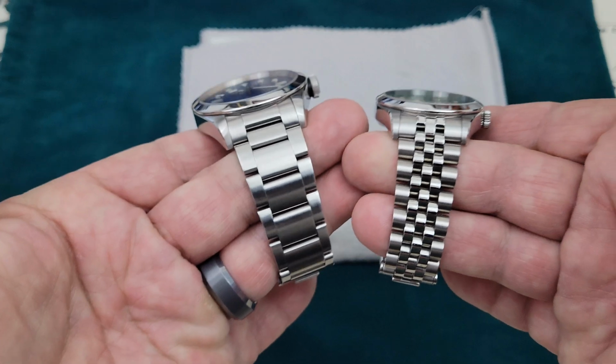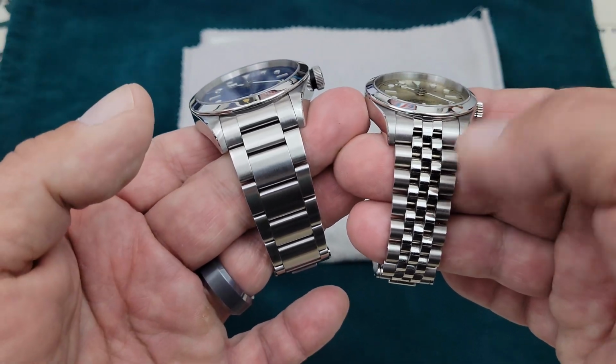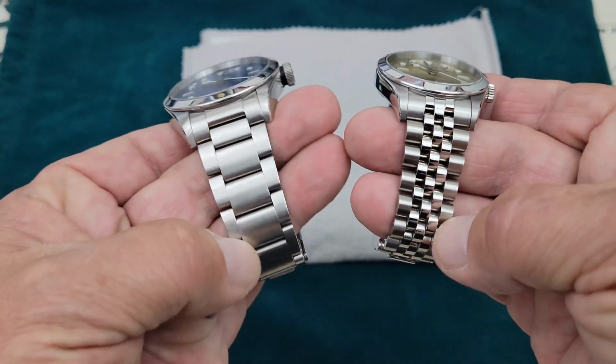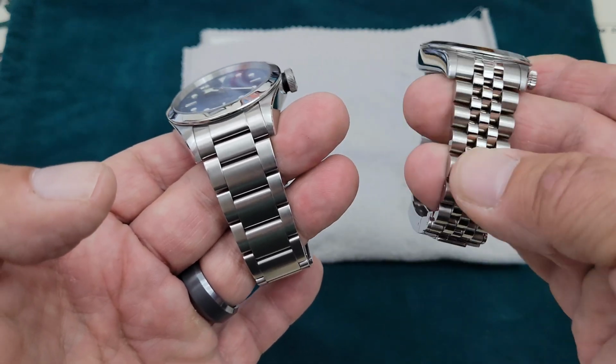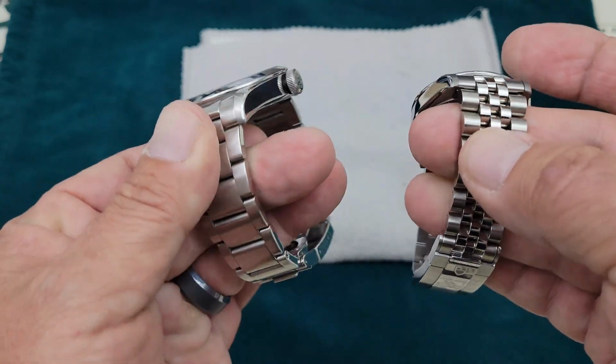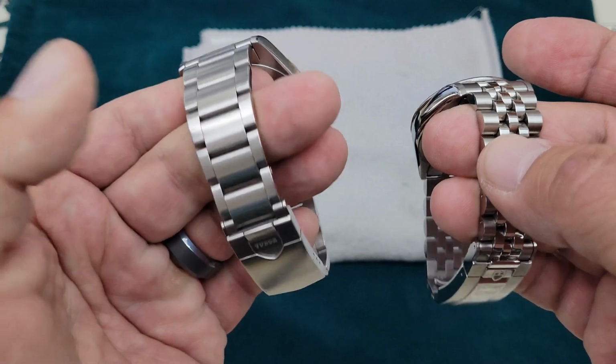So obviously the bracelet is different. You have the Jubilee on the right-hand side, which is absolutely wonderful, beautiful. My wife is a huge fan of this bracelet. And then the Oyster on the left-hand side, which is classic.